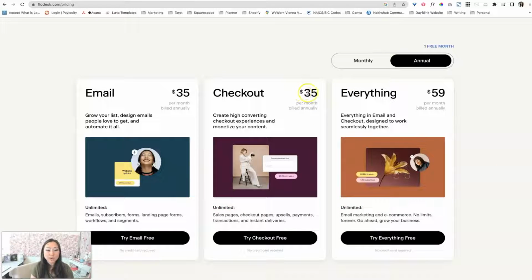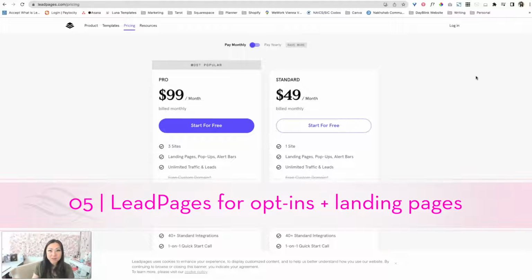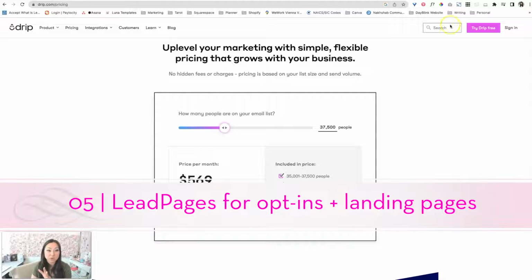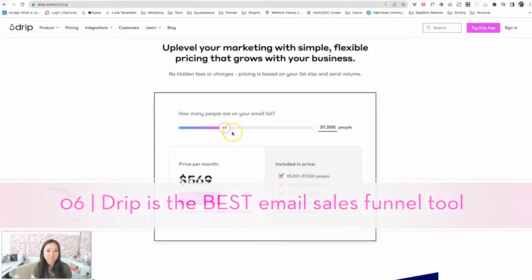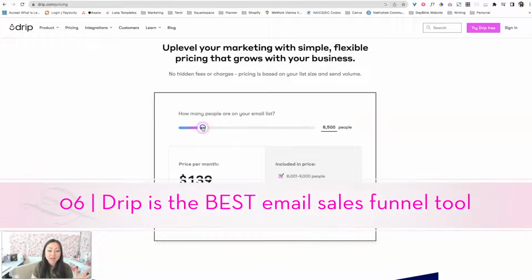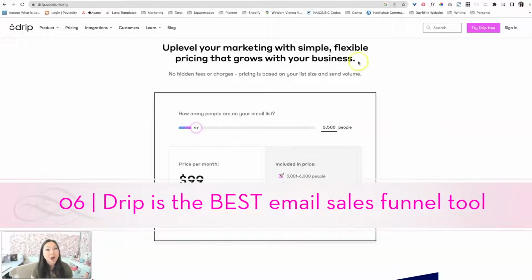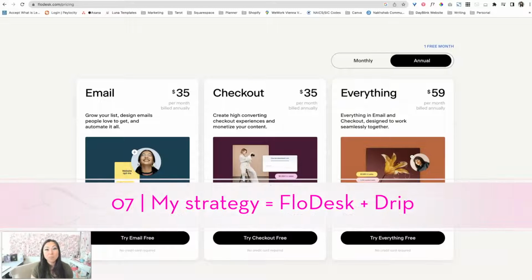Anyways, I use FloDesk for the majority of my list. Now, for opt-ins, I will use a combination of LeadPages, which is totally worth it. All of my landing pages are on LeadPages, and then I integrate that. It has a built-in native integration with Drip. Now, Drip at 37,000 people, I only pay $569 a month, but I actually pay less than that because as soon as people are out of the sequence inside of Drip, I move them over to FloDesk, which is cheaper.